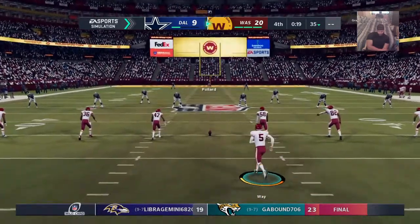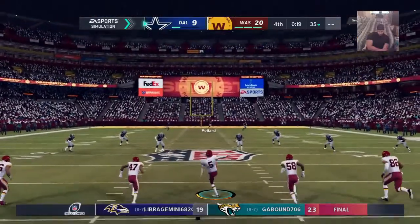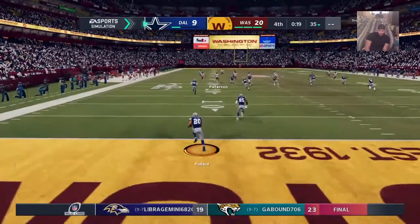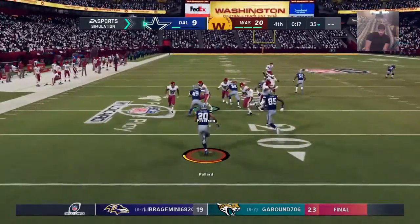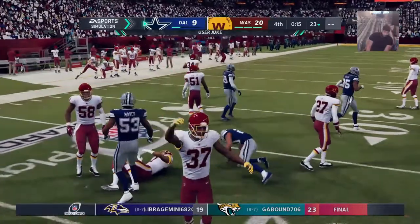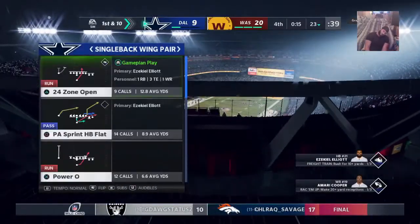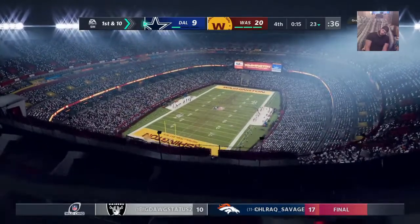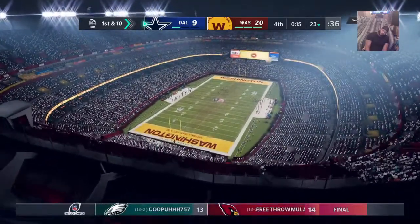So with the missed PAT in his rearview mirror, he goes back out to kick this one off. This taken in about 4 yards deep. And ultimately cannot get this out to the 25-yard line as he's dropped at the 23. Over 1st and 10 at their own 23-yard line.